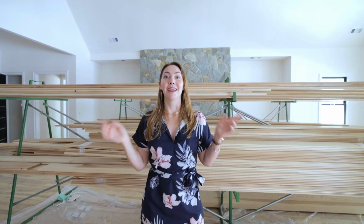Now, you might notice it might be a little dark in here. Why? Because we're under construction. Yes, there is AC, so I'm not sweating right now. However, the light fixtures have not been installed, so just bear with us. This is how we go through construction.